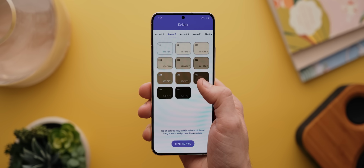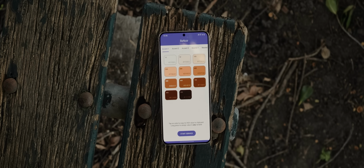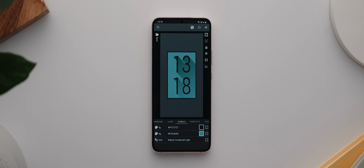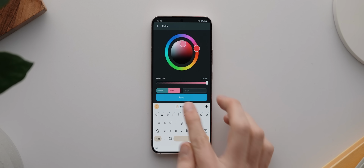Anytime you change your wallpaper, you can then just open up the app and it will automatically update itself with a range of color palettes that are complementary to the wallpaper you've just set. You can then just tap on one and it will automatically copy the color code to your clipboard, which you can then use to customize your widgets as need be.